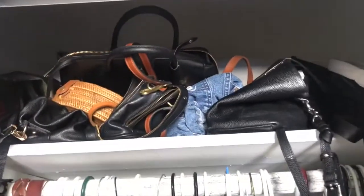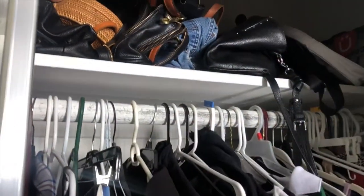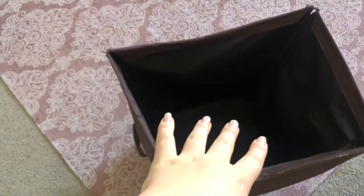Alright, so I'm actually gonna start packing now, kind of. I don't actually own any boxes or anything, so I'm trying to get a little creative. But this is my really trashy hamper that I've owned for so many years. Up here, I just have all my purses and random miscellaneous stuff. So I think I'm gonna try and fit all my bags in here first off.